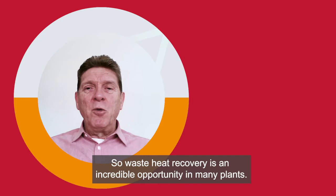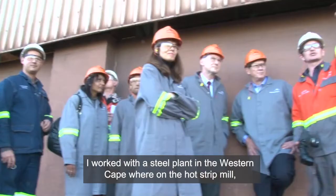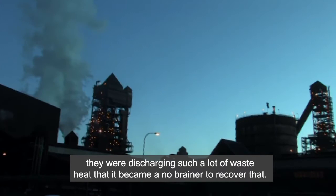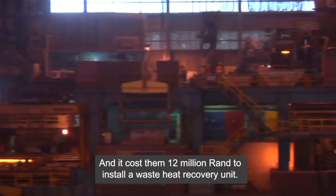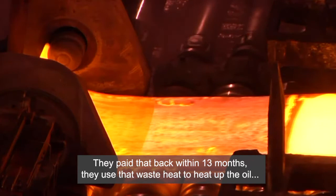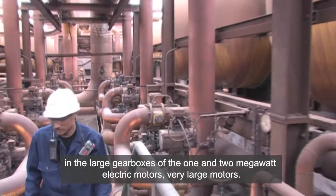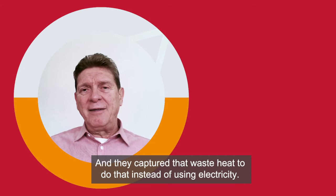So waste heat recovery is an incredible opportunity in many plants. I worked with a steel plant in the Western Cape where on the hot strip mill, they were discharging so much waste heat that it became a no-brainer to recover that. It cost them 12 million rand to install a waste heat recovery unit. They paid that back within 13 months. They use that waste heat to heat up the oil in the large gearboxes of the 1 and 2 megawatt electric motors, very large motors. They capture that waste heat to do that instead of using electricity.